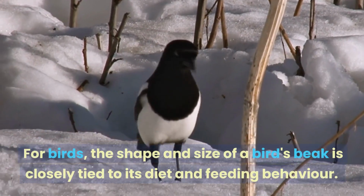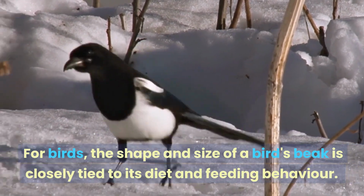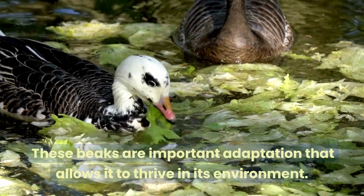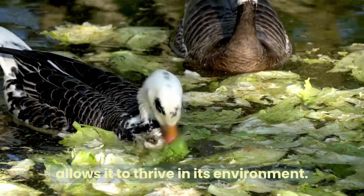For birds, the shape and size of a beak is closely tied to its diet and feeding behavior. These beaks are an important adaptation that allows a bird to thrive in its environment.